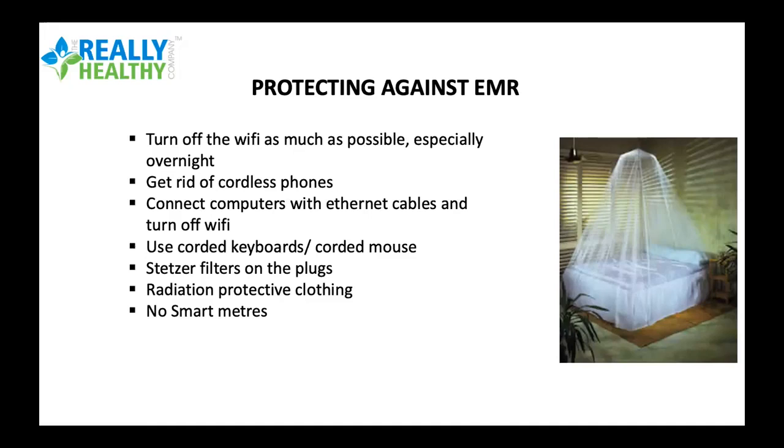You can buy Stetzer filters. These go into the plug sockets around the house and prevent the dirty electricity which might be emitted from the plug sockets. You can also buy quite a wide range of radiation protective clothing. There are some really good caps that protect the head, and t-shirts, shorts, really good protective clothing. So that's something you can look at. And obviously, no smart meters. Make sure you send your readings off regularly so that you're not hounded to get a smart meter.